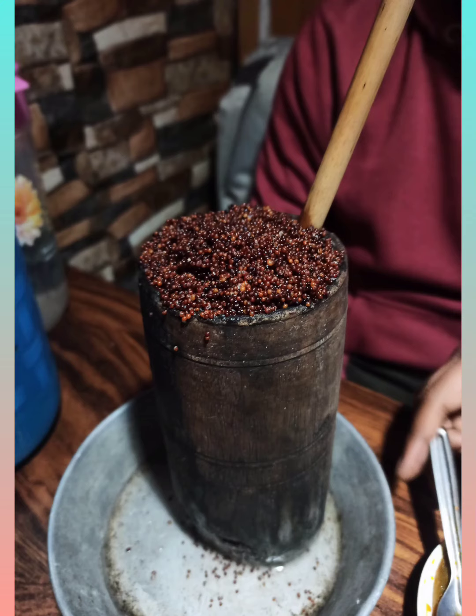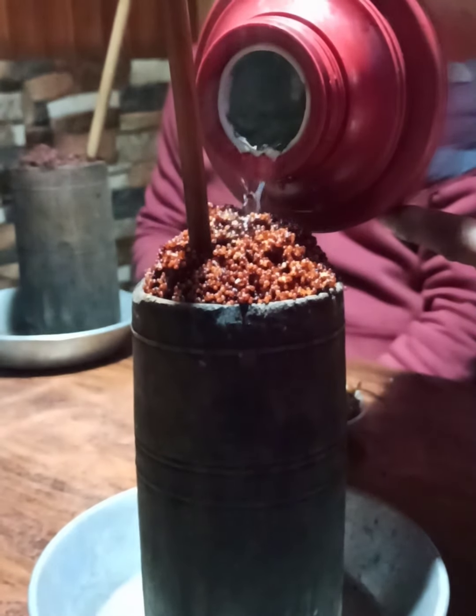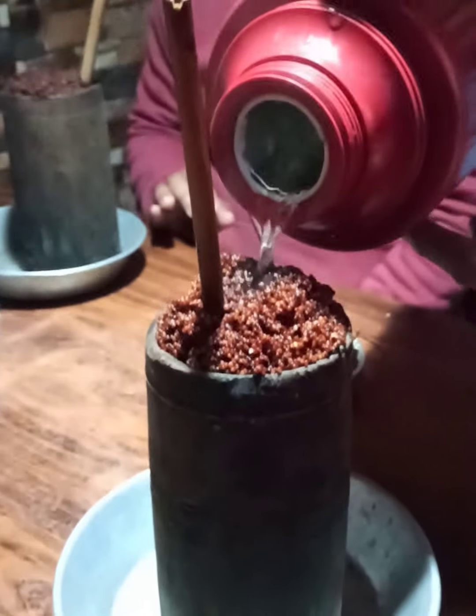On our last evening in Gangtok, we tried this Nepali beverage made of millet called chang. You have to keep adding hot water to this millet mixture till it all dries up and there isn't any more chang left to drink.